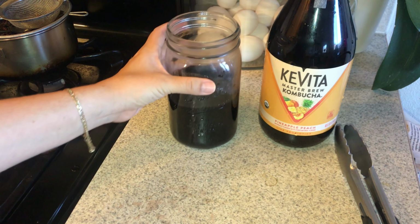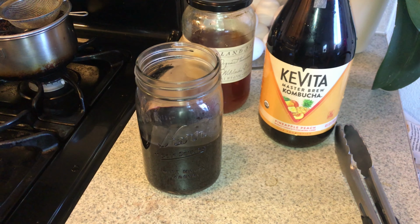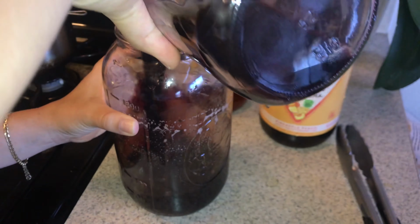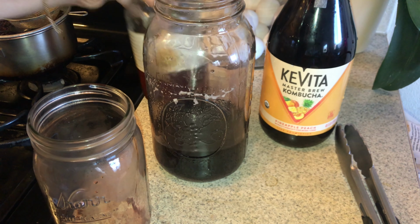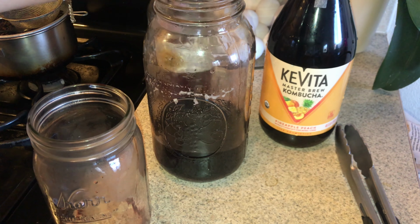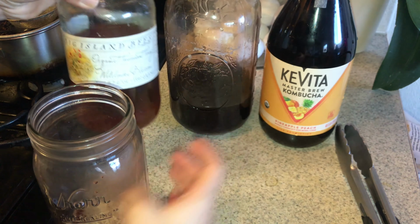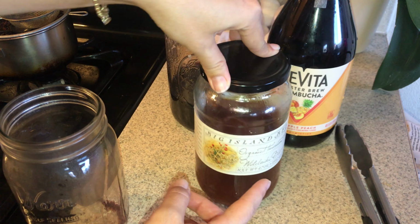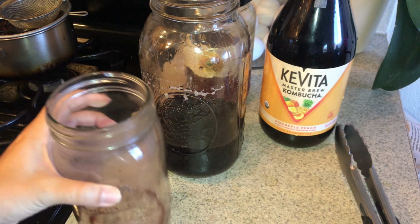Okay, and then this one, I'm going to mix with honey. And we'll also have it. And then I will be able to dilute this one, and this one will just be the juice. So I'll sweeten it to taste. It's probably going to take about a quarter cup to a half a cup of honey. And my friend sent me this one from Hawaii. It's one of my favorite honeys. And okay, so let's do that real quick. I'm going to get water.